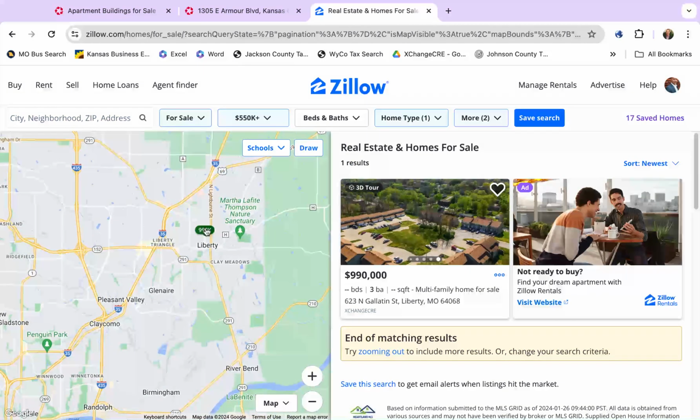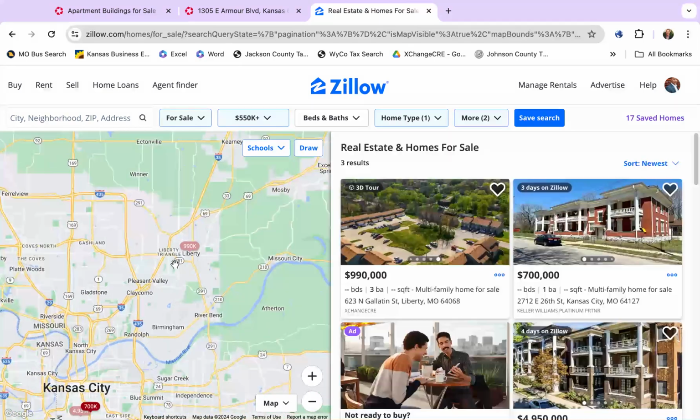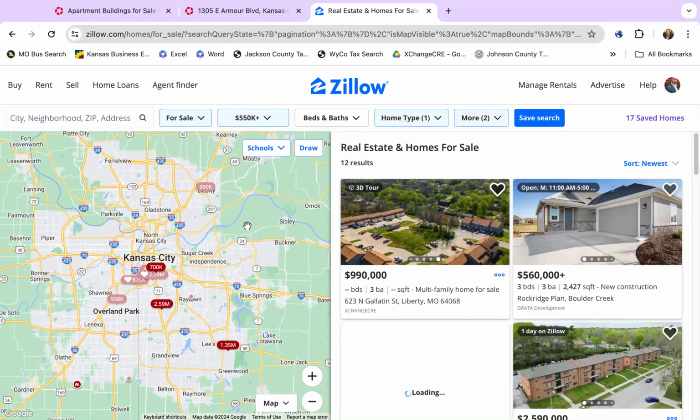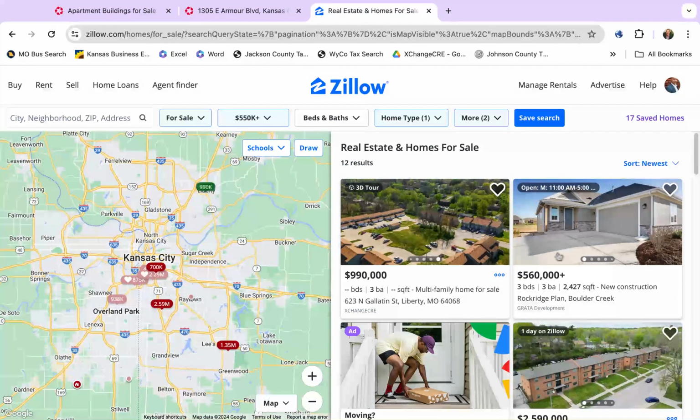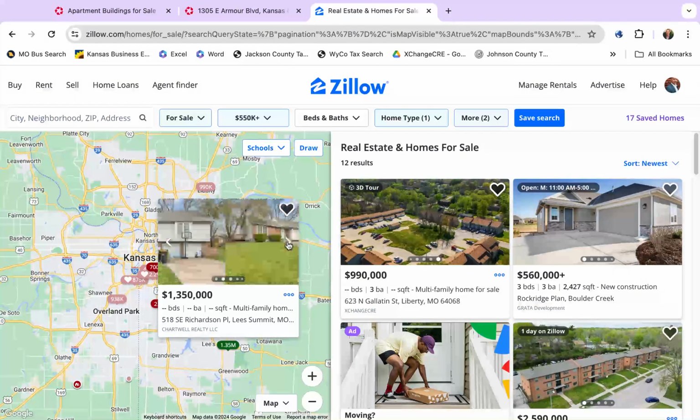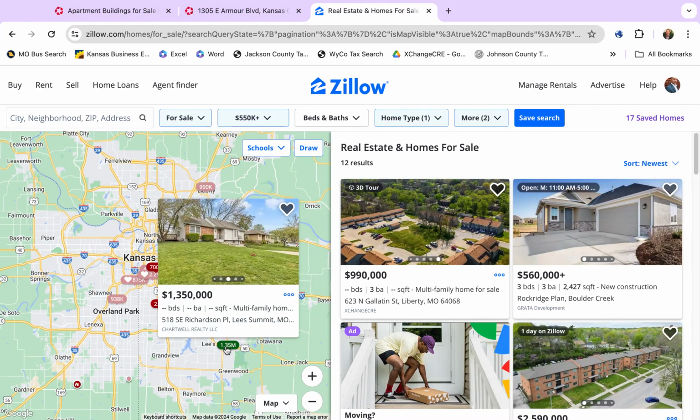So that's an interesting property there where you could get 6 properties in a Class A location in Liberty. All right, so let's zoom back out and see what we have here for new properties. This is actually a series of single-family homes. So I'm not going to talk too much about that. But this would be a Class A location. If you're interested in single-family homes, could be an interesting opportunity for you there.